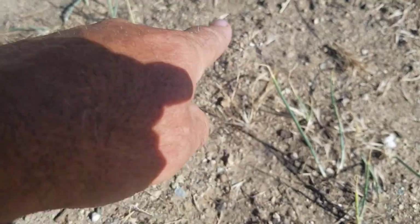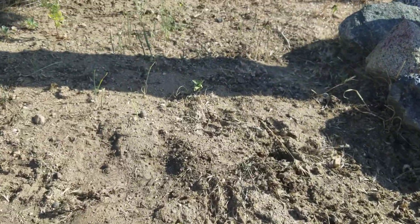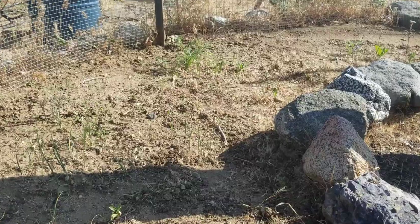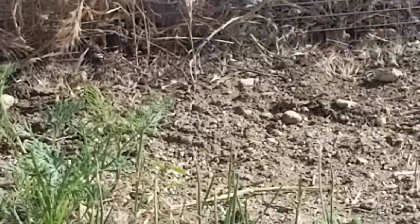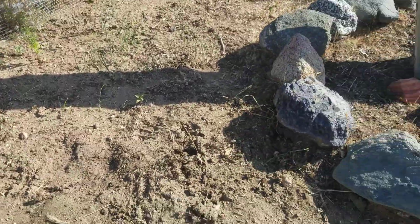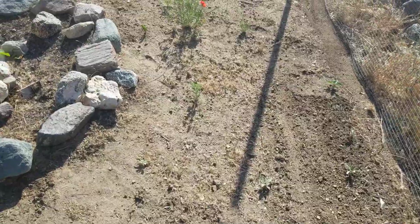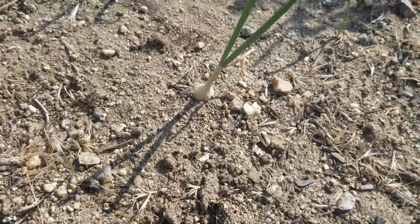That's an onion. That's an onion, that's an onion, and it keeps on going. Look at all the onions down there. Those are all onions. Crazy. And I have that whole tray of onions over on the bench, so we're gonna have some onions this year, I think. That one's already starting to get a bulb.